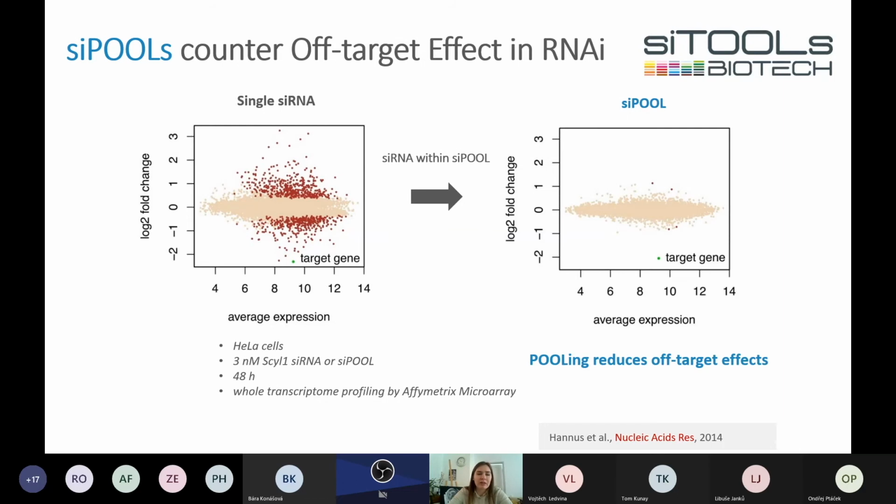So let's first focus on the left-hand side. Here, a single siRNA for SKIL1, which is a human gene, was used at 3 nanomolar in HeLa cells, and whole transcriptomic profiling was done. And here the green dot represents the target gene that was supposed to be targeted by the single siRNA, and the knockdown is quite efficient. However, all of these dark red dots represent transcripts that were affected by the knockdown that were not supposed to be affected. And it was 3 nanomolar, so it's not a high concentration that was used in this screen. However, this single siRNA was quite potent in terms of creating an off-target pattern.